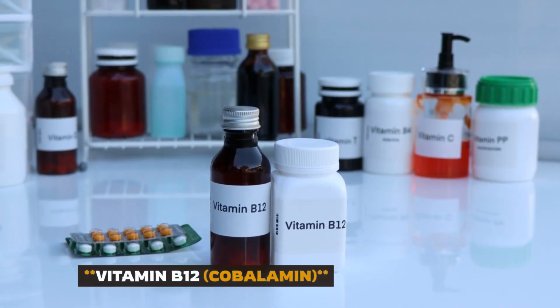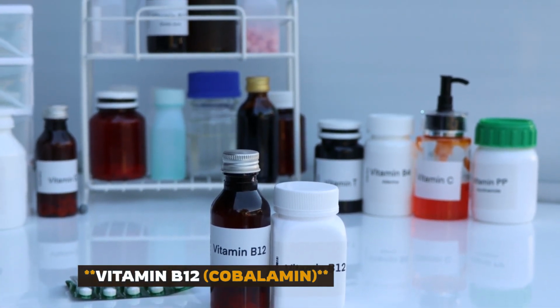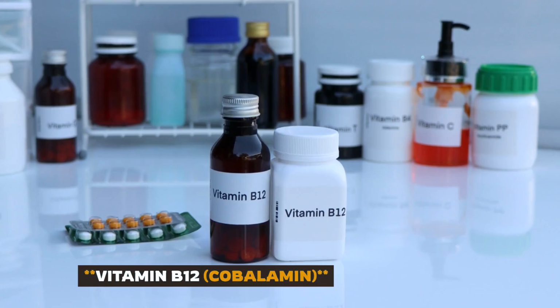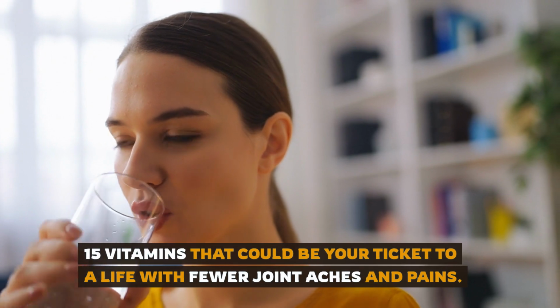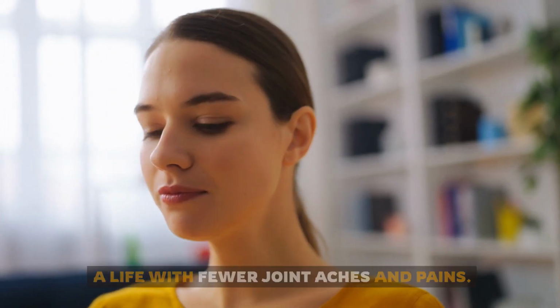Vitamin B12 or cobalamin. Last but certainly not least, vitamin B12 deficiency has been associated with joint pain and mobility issues, highlighting its importance in joint health. So there you have it. 15 vitamins that could be your ticket to a life with fewer joint aches and pains.